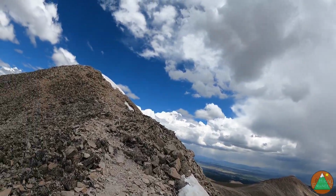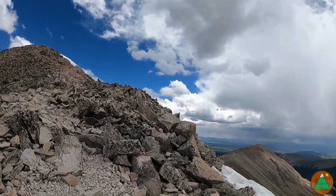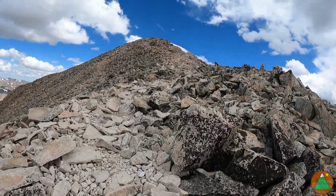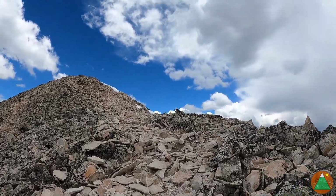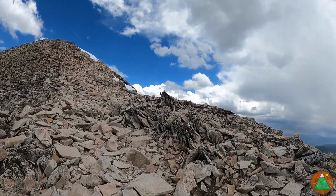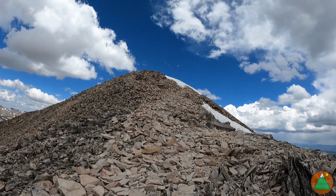Next check-in will be at the summit. Should be up there in 5 minutes. And then I'm gonna pass people on the way down. So, all right, check in at the summit.